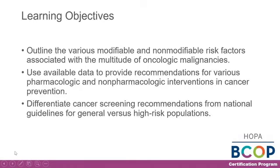Our learning objectives today are to outline the various modifiable and non-modifiable risk factors associated with a multitude of oncologic malignancies, use available data to provide recommendations for various pharmacologic and non-pharmacologic interventions in cancer prevention, and differentiate cancer screening recommendations from national guidelines for general versus high-risk populations.